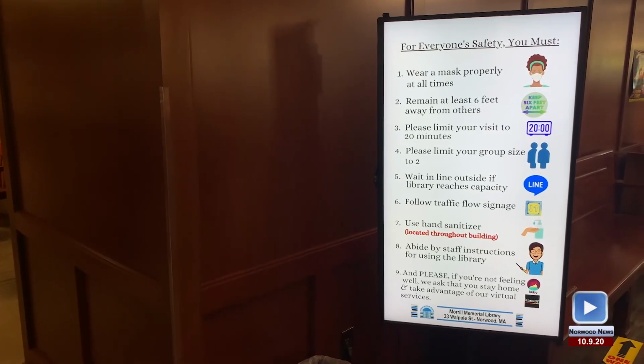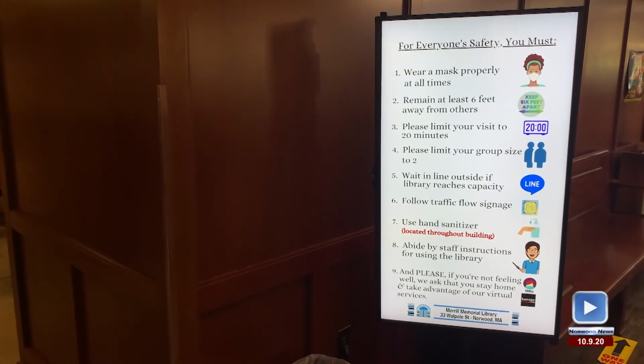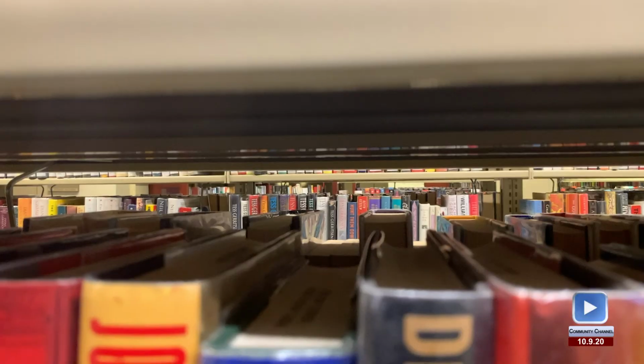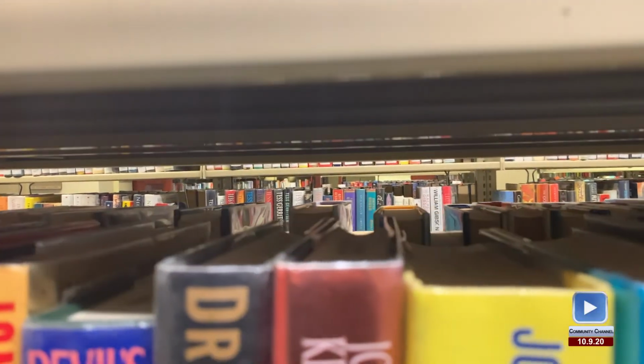But browsing is open to anybody between the hours of 9:30 and 12:30, Monday through Saturday. We've added Saturdays. And to at-risk patrons from 8:30 to 9:30 on Tuesdays and Thursdays. So anybody can come in. We can have only a maximum of 30 people at a time.